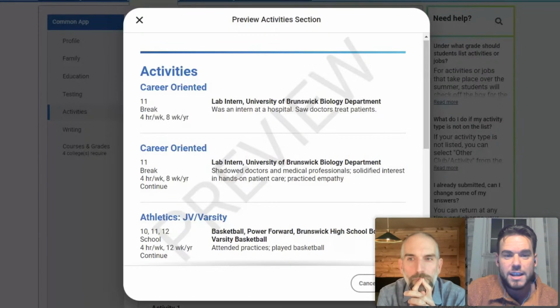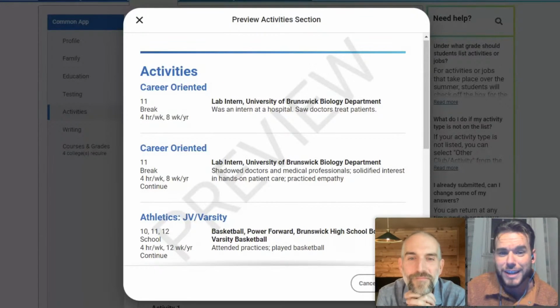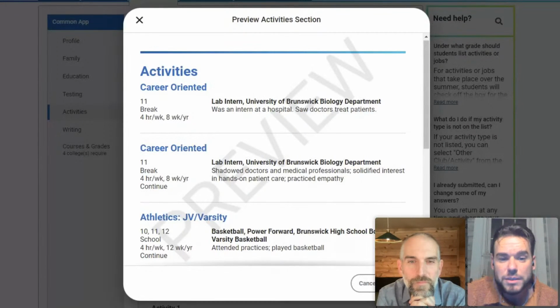So as you can see, these top two activities, it looks clean. And the first one was an intern at a hospital, saw doctors treat patients. I would assume that that is how you spend your time as an intern at a University of Brunswick biology department, right? Or health lab, whatever it may be. So the next one, though, gives you a sense of how to expand that a little bit, maximize your 150 characters, and get a sense for the values that you've gained here.